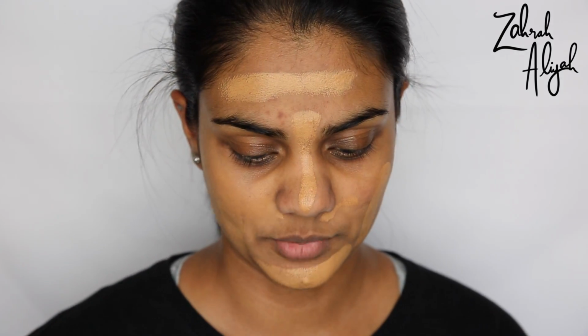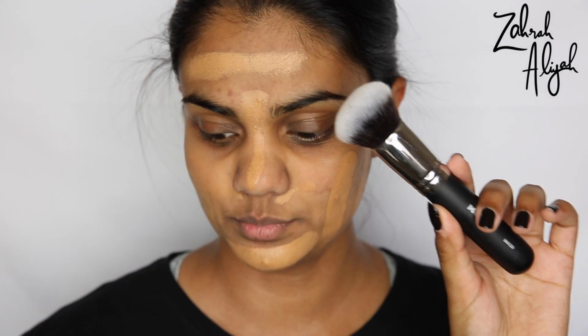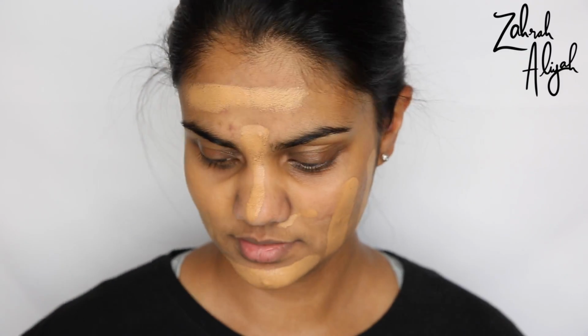Okay, so instead of a beauty blender, I'm going to use the Morphe M439 brush and a little bit of Fix Plus.